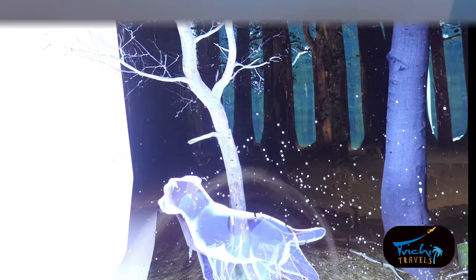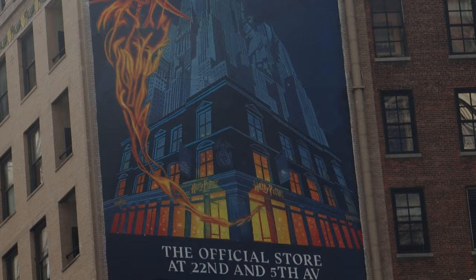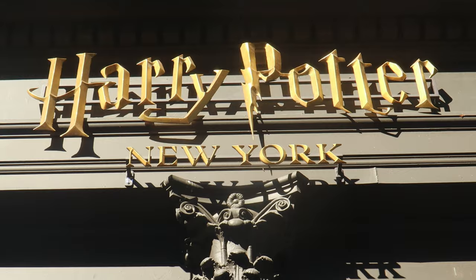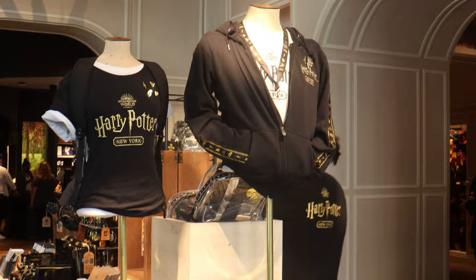Here we are in New York City. Behind me is the Empire State Building. The official Harry Potter store is located on 22nd Street and 5th Ave. The entrance to the Harry Potter store, New York, is right here. What a great design. The store includes the Wizarding World, Fantastic Beasts. Here we have Fox the Phoenix. As we enter the store, some Harry Potter merchandise.